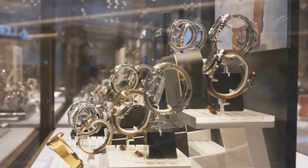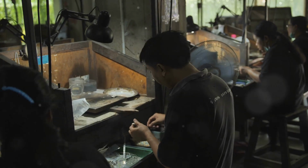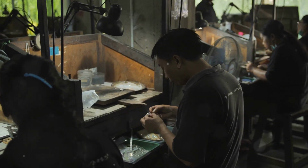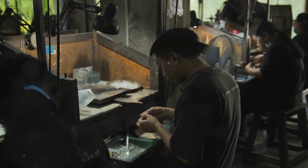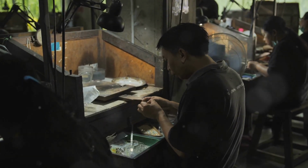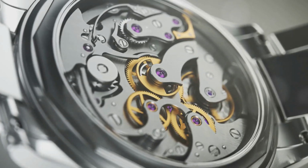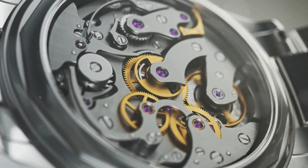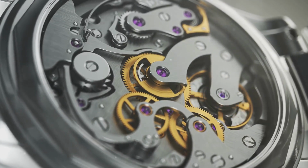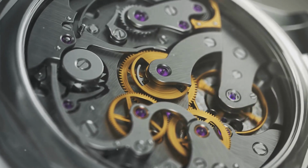But the journey of a Rolex is far from over once the assembly is complete. But oh no, that would be far too simple. The real test begins after the watch is assembled. Each Rolex is subjected to a series of tests that push the boundaries of endurance and precision. These timepieces don't just tell time, they laugh in the face of time, enduring a battery of tests so rigorous, so demanding, it makes climbing Mount Everest look like a leisurely stroll in the park.